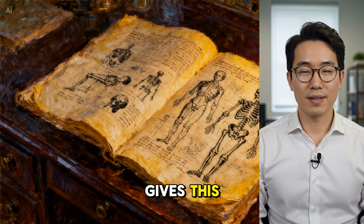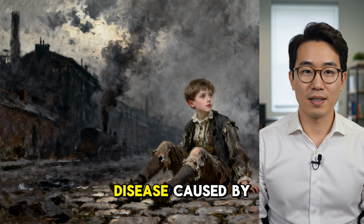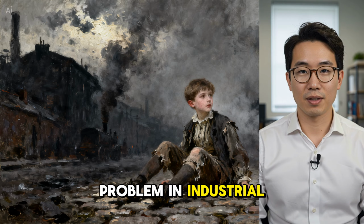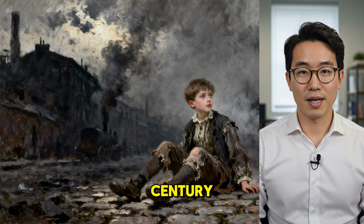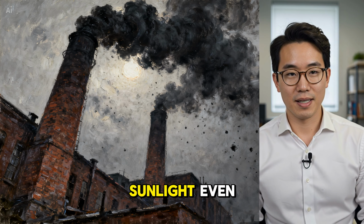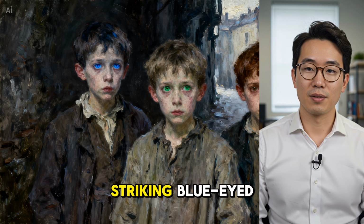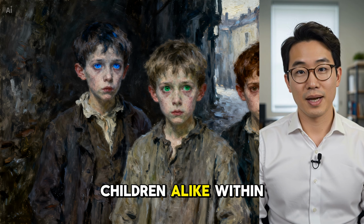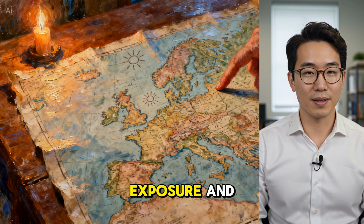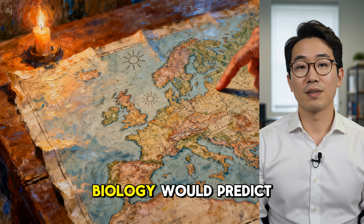Historical medicine actually gives this evolutionary theory some real supporting evidence. Rickets, a bone-softening disease caused by severe vitamin D deficiency in childhood, became a serious public health problem in industrial European cities during the 19th century, when smoke-filled skies and long working hours indoors combined to block the sunlight even light-skinned populations depended on. The disease appeared regardless of eye color, striking blue-eyed, green-eyed, and brown-eyed children alike within the same smoke-darkened cities, a real historical pattern that lines up with skin exposure and geography, not with iris pigmentation, exactly as the underlying biology would predict.